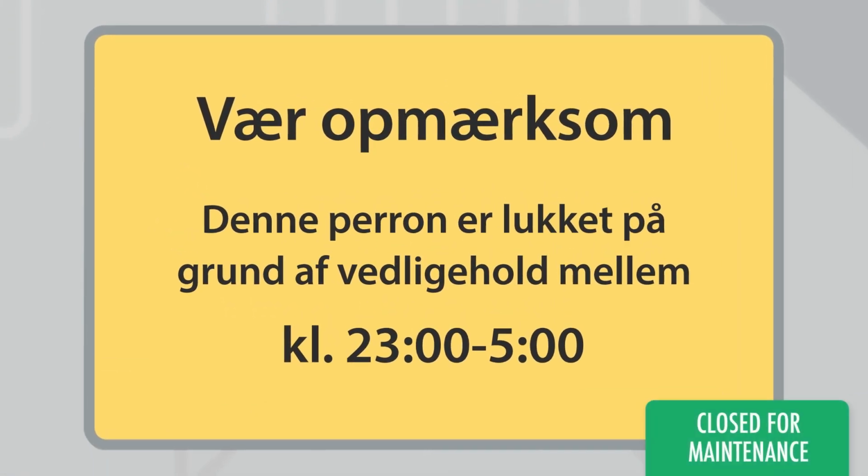The notice reads, "This platform will be closed for maintenance between 11 p.m. and 5 a.m." Denne perron er lukket på grund af vedligehold mellem kl. 23:00 og 5.